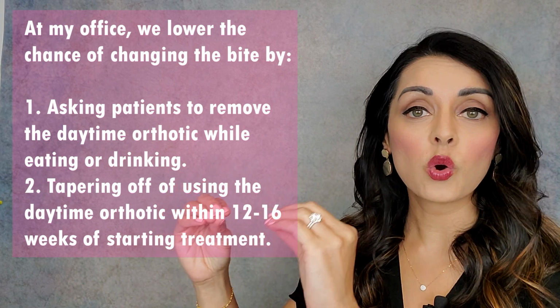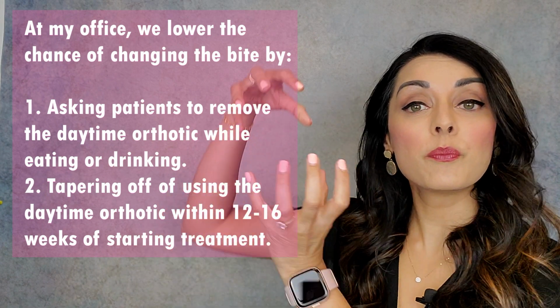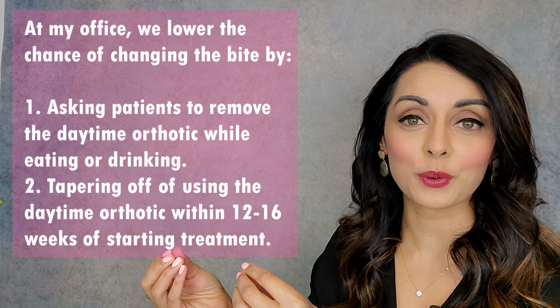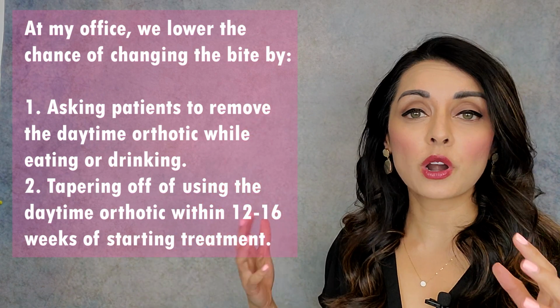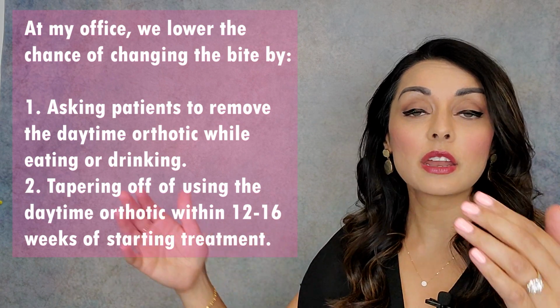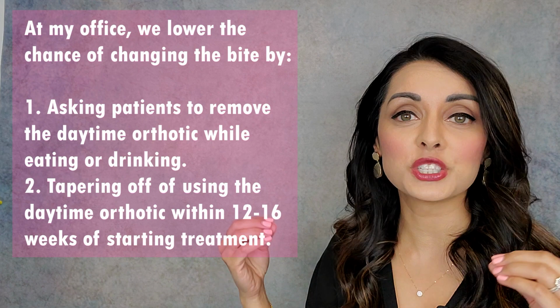The way that we do this is that we ask our patients to take the daytime orthotic out when they're eating or drinking. This allows the bite to reset during the day when the orthotic is taken out. We also do our best to taper our patients off of the daytime orthotic within 12 to 16 weeks, thereby lowering the chance of the bite changing.